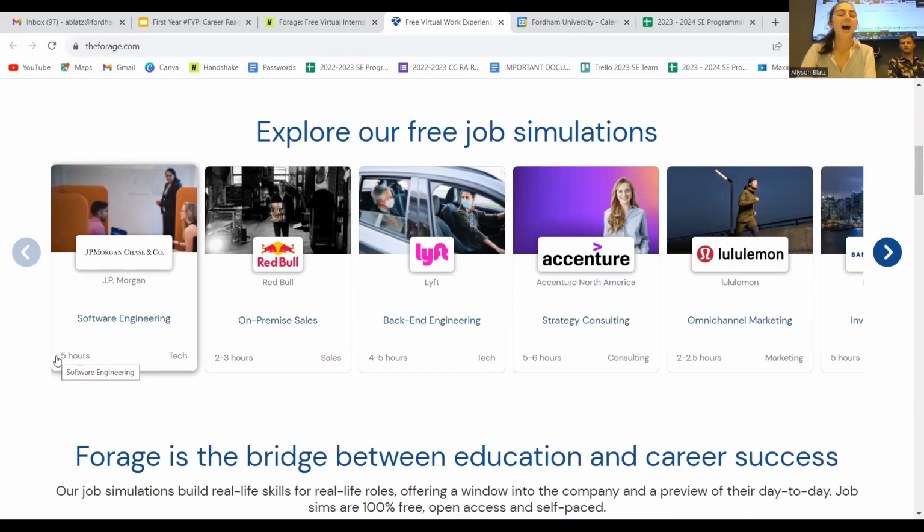And what you do is you're assigned a virtual hiring manager, basically a hiring manager who speaks to a screen like it's a YouTube video. They'll give you a task. You'll complete the task. They would give you a grade, and then you complete the course. And what you could do is that you could actually put this course as a certification on your resume.